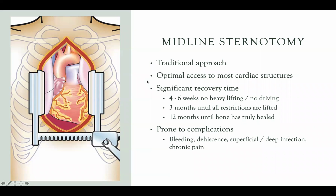So traditionally, the midline sternotomy has been our approach for most open heart cardiac surgery. It's really, to be honest, still the gold standard as far as access is concerned. It gives us the best access to almost all cardiac structures, with the exception of the distal aortic arch and the descending thoracic aorta. Unfortunately, though, as many of you know, the sternotomy is associated with a significant recovery time. We typically tell our patients that after surgery, there will be 4 to 6 weeks of no heavy lifting or driving, 3 months until all restrictions are lifted, but most importantly, 12 months until the bone is truly healed. It doesn't mean that they can't go out and do what they want to do, but it is 12 months until you have proper union of the sternum.